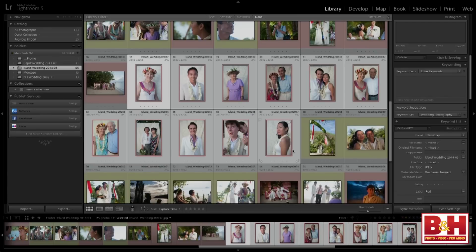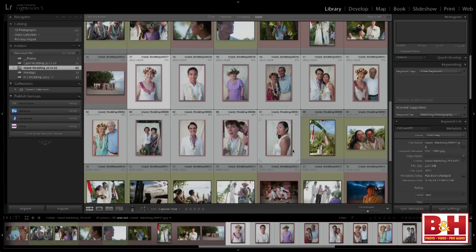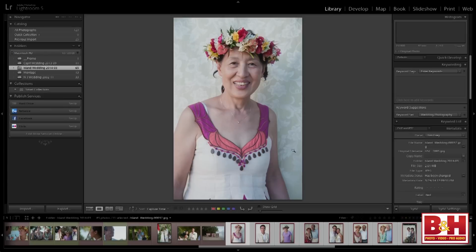But if we're going to apply keywords to multiple images at once, it's very important that we're working in the grid view, not in the loupe view. So this is a loupe view, and this is the grid view. Loupe view means we're taking a closer look at the image. If you're looking at one image, deciding if it's sharp or what adjustments you need to apply, Lightroom thinks of it as you being focused on one image. And therefore, if you assign a keyword, you're assigning a keyword to one image. So again, in the loupe view, you are assigning a keyword to one image.